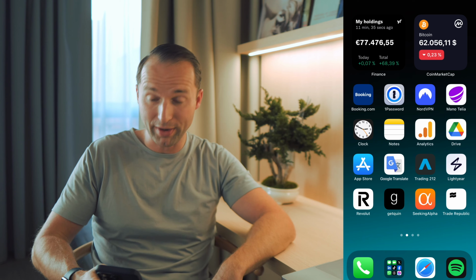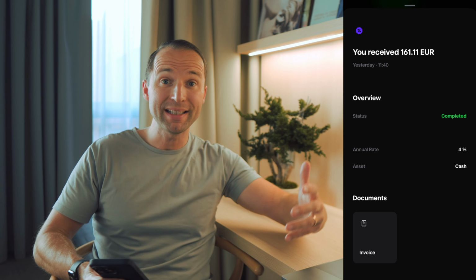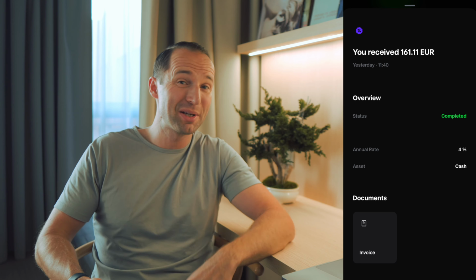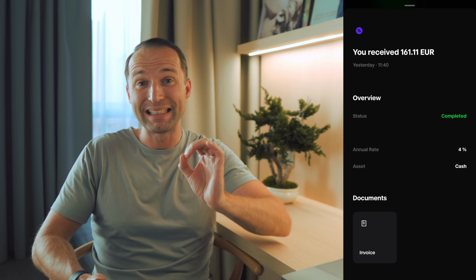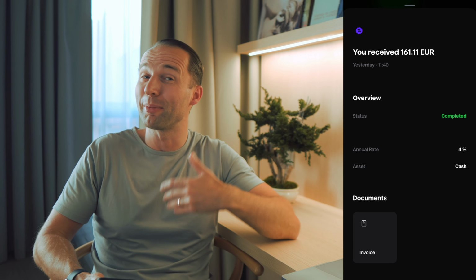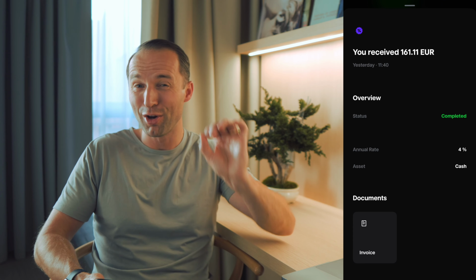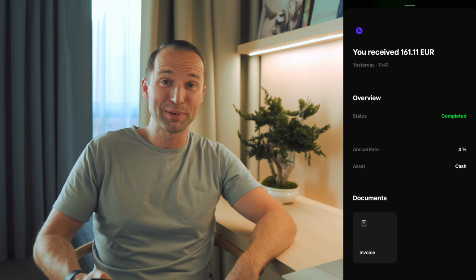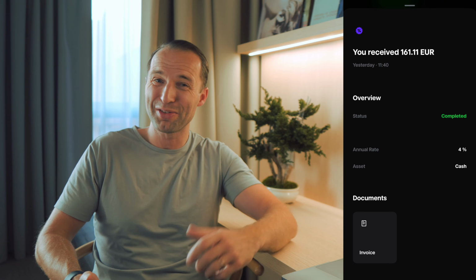Then we move to Trade Republic, another one of my favorite brokers. And here I received last month an interest of 161 euros. That's actually my biggest position, because the fact is it's a German licensed bank. They protect your funds up to 100,000 euros and you get paid interest up to 50,000 euros, 4%. So that's really quite attractive. And honestly, 161 euros just for keeping my money there, it's really not too bad.